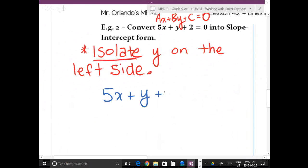So 5x plus y plus 2 equals 0. As we have kindly had pointed out to us, we are trying to bully y here. We're trying to isolate it. We're trying to leave it all by its lonesome on the left. In this nice simple case, if we are trying to get y by itself, what is going to have to leave it? What are we going to have to get rid of? 5x plus 2 is going to go to the other side.